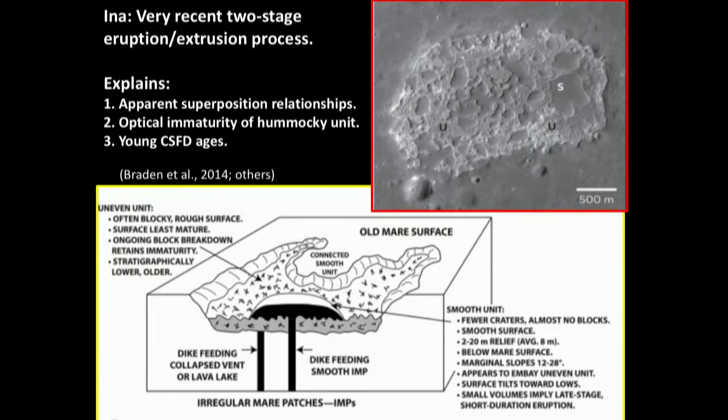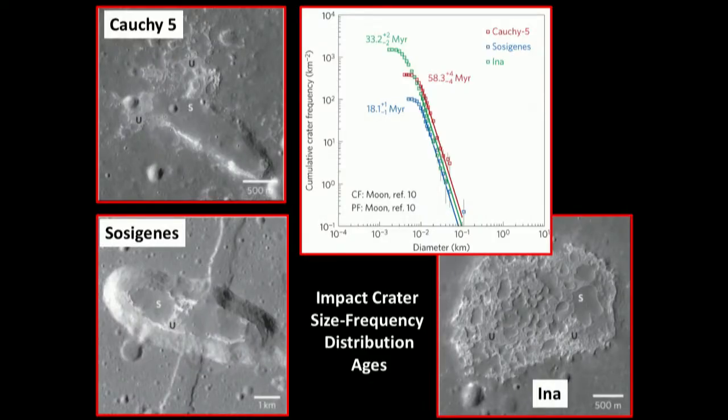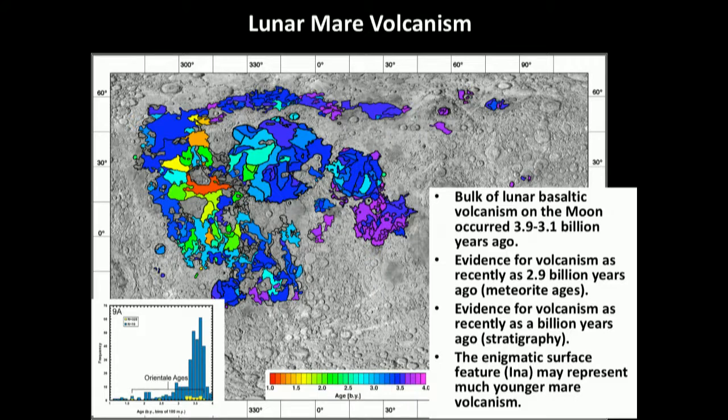They say the apparent superposition relationships of these over the rough material, the optical immaturity of the hummocky unit, and the young CSFD ages are all indications of very recent volcanism. So we've been taking a look at this to try to understand what's going on. The 3 largest, Cauchy 5, Sosigenes, and Ina, all have ages less than 100 million years, and Ina itself is about 18 million years, which is incredibly young from a volcanic eruption point of view.